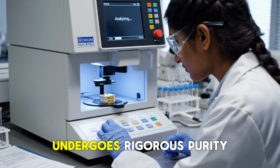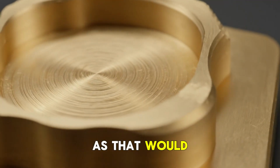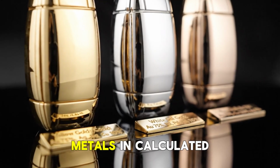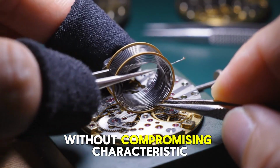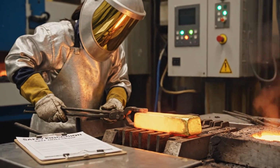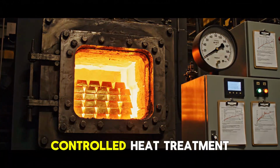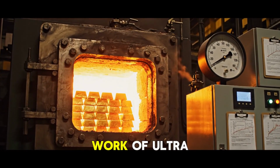The gold selected undergoes rigorous purity analysis. The alloy used is not pure gold, as that would be excessively malleable to withstand daily use. The manufacturer works with 18-karat gold combined with other metals in calculated proportions to guarantee mechanical resistance without compromising characteristic coloring. This gold arrives at the workshop in certified bars, accompanied by documentation tracing origin and chemical composition.